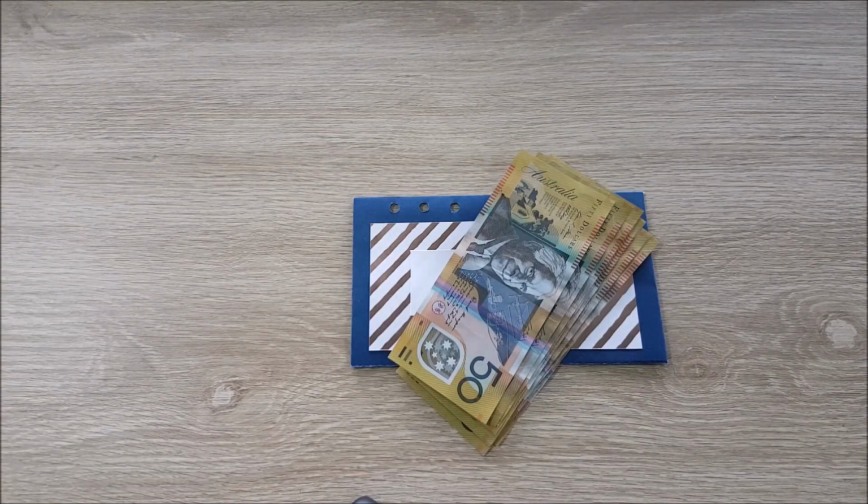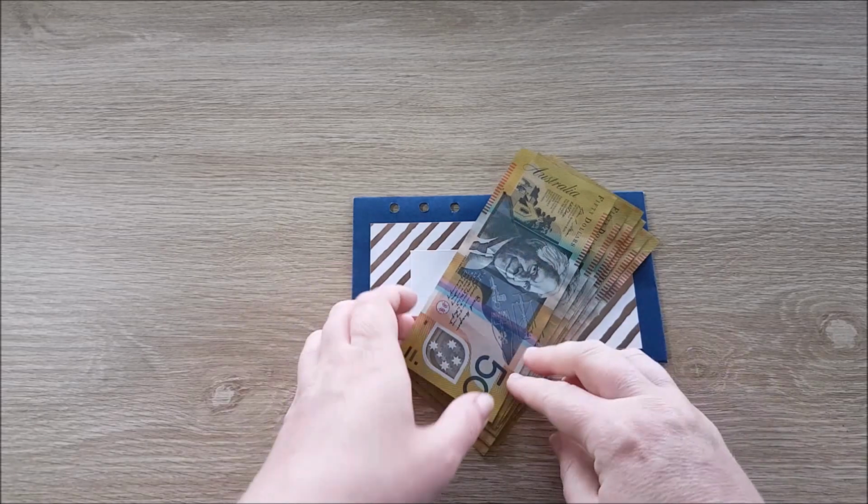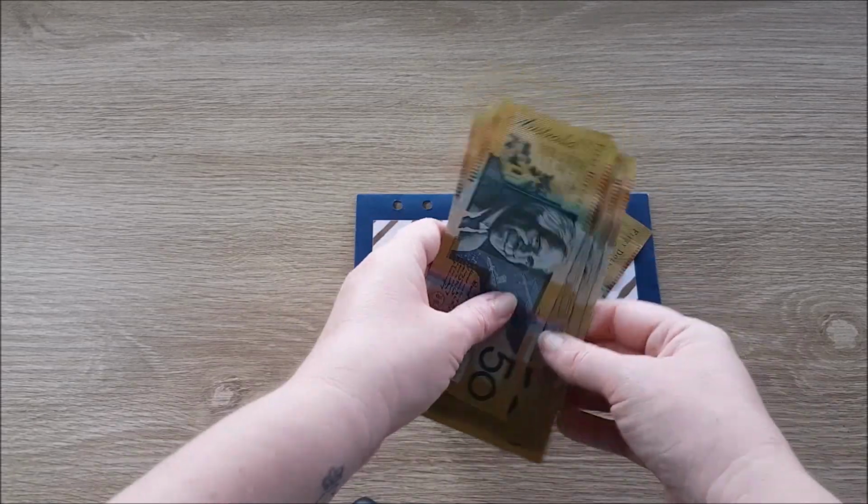And so this month we are going to focus again on utilizing all of the things that we've already purchased, eating down all of those marked down goodies that are in the freezer, using up all of our supplies in the pantry, and holding on to as much of this $600 as we can.